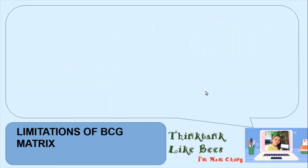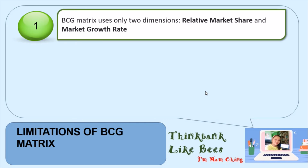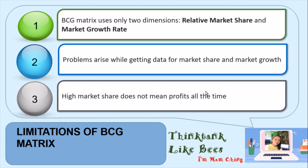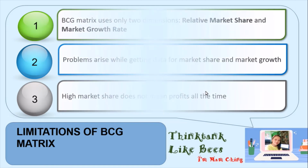Before we use the BCG matrix, let me reiterate the following limitations, or we may say its disadvantages. First, the BCG matrix uses only two dimensions: relative market share and market growth rate. Number 2, problems arise while getting data for market share and market growth. Number 3, higher market share does not mean profits all the time.